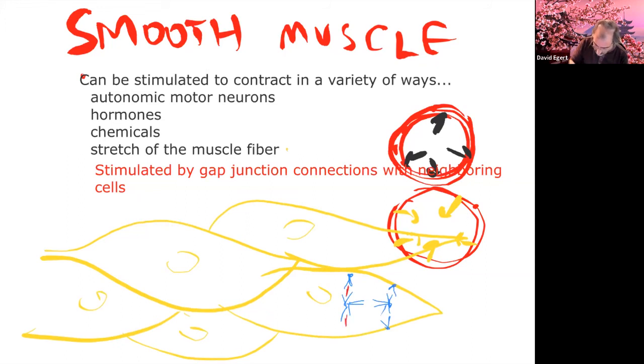Basically, the blue here is supposed to be the actin, the red is the myosin. We have myosin sliding in the gap between actin, but rather than being in an alternating sarcomere arrangement, it's in more of a lattice arrangement. That's why it looks smooth. It doesn't look stripy because we don't have that same alternating arrangement of actin, myosin, actin, myosin in a line. It also means when it squeezes, it squishes the whole thing. A smooth muscle cell, when it's stretched, looks like that. When it's contracted, it squishes up like that. It doesn't just pull in a linear direction. The whole thing squishes in on itself.